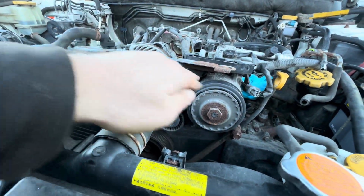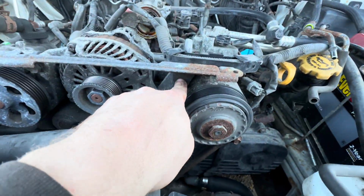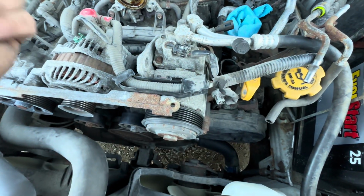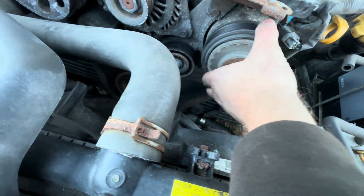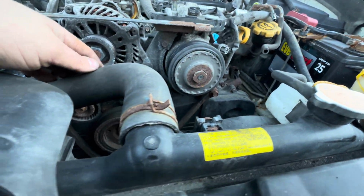There's two 10 or 12mm bolts, it looks like, that hold this bracket on, or just one there and one down here. That holds a wiring harness in. I'm going to unclip this and get this out of the way. And I need to unclip it to remove the bracket so I can get to the condenser. There's a bracket. There's a bolt there, though. There's a bolt right here.